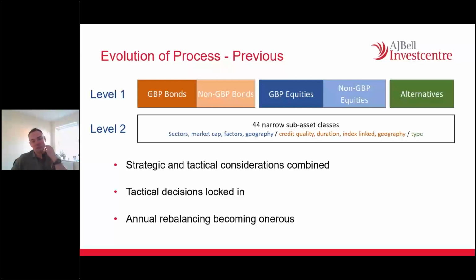Now, historically, what we've done is we've run a level 1 and a level 2 asset allocation. Level 1 is very, very big, broad asset classes. We split it out to 5, which are fixed income, UK and non-UK, equities, UK and non-UK, and alternatives. But you could even think about it in just 3 big buckets: bonds, equities, alternatives.